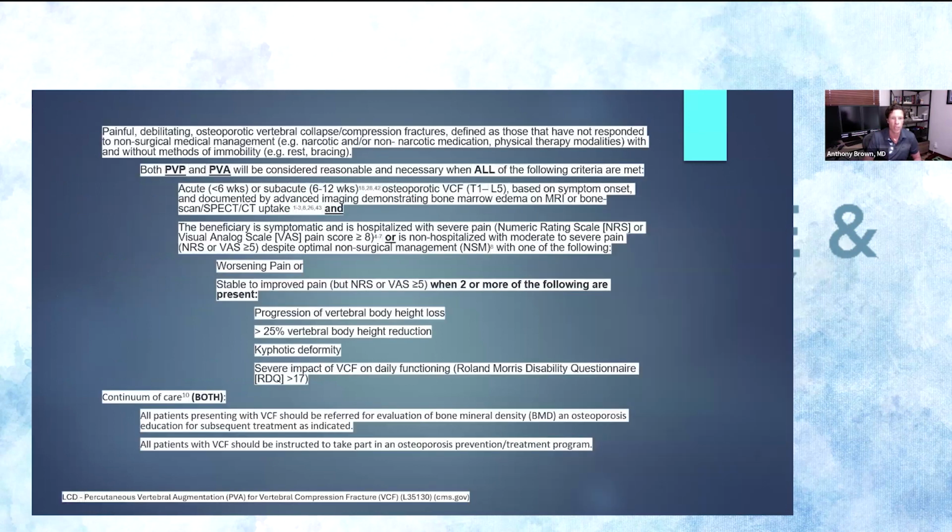So we'll go into it. If you don't recognize this text, this is the Medicare LCD for kyphoplasty. I could recite this to you from rote memory because I built our dictation templates based on this information. So I won't read it to you.